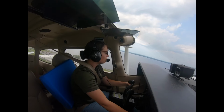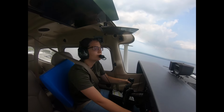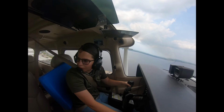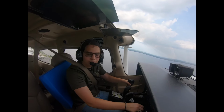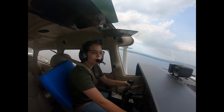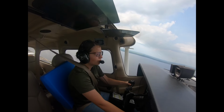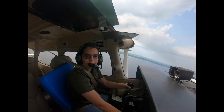Elizabeth City Tower, 3 Bravo Lima. We're coming up on that left base for runway 10. 3 Bravo Lima, give me another 30 degrees right for traffic. 30 degrees right for traffic. 39 Quebec, start your base at your discretion, you're next, cleared for touch and go. Cleared for touch and go, 39 Quebec.